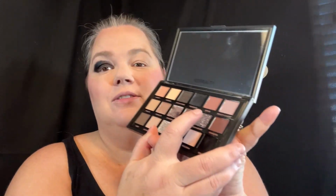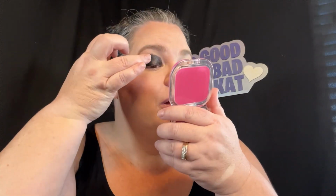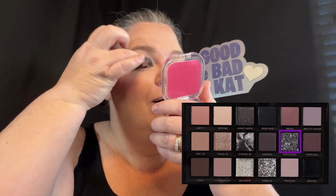Probably should have plucked my eyebrows before I came in here. Now, what I'm thinking is the color that I really wanted to see was this Haphazard, which is two or three different colors in there, if you can see it. And when I touched it last night, it comes off looking like this. Hello, dark purple. So that looks like a lot of the other colors I wear in my life, but oh my gosh.